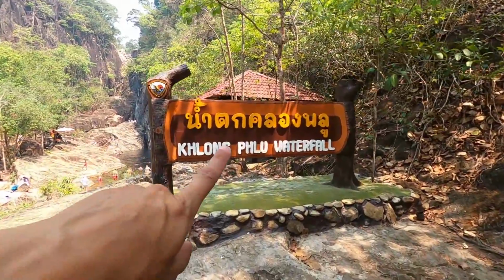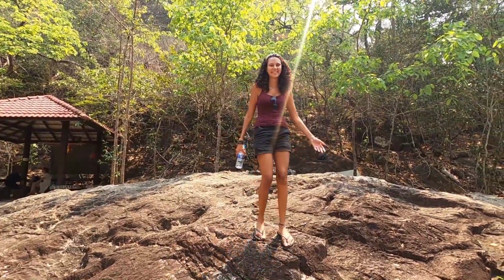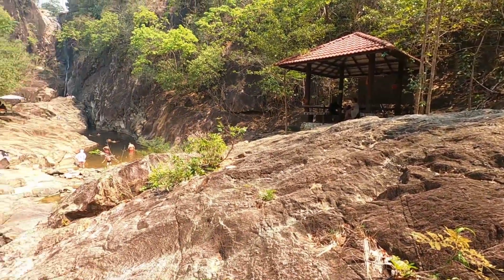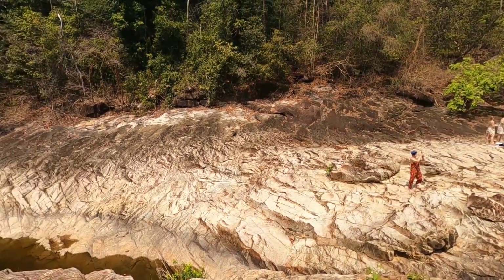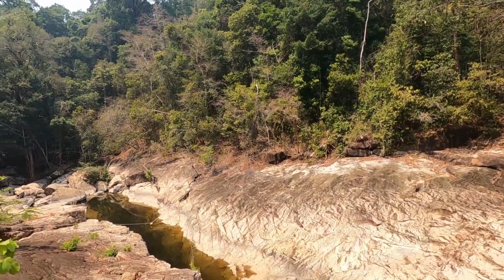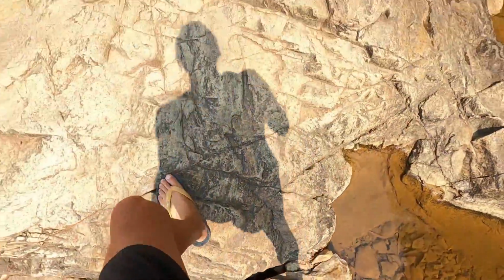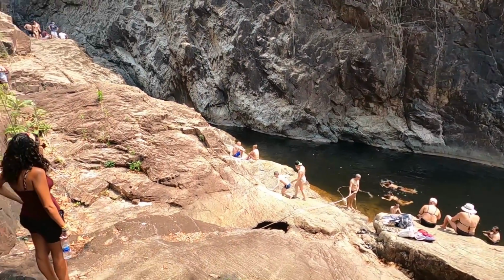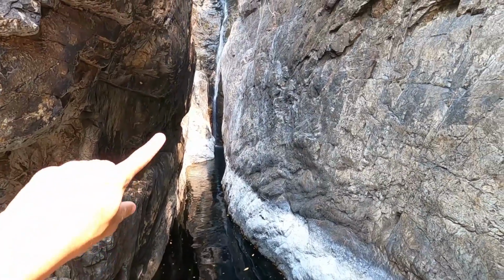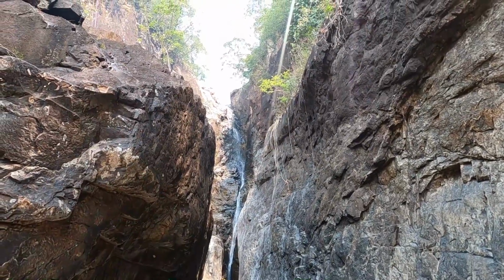We have made it, Klong Plu Waterfall. Well, at least we got some water. Yeah, not that bad. It is shallow, but looks refreshing either way. Look how nice this part looks. Got the little stream flowing through. So back here you have the main fall. Not much water, but yeah, it is actually pretty high.